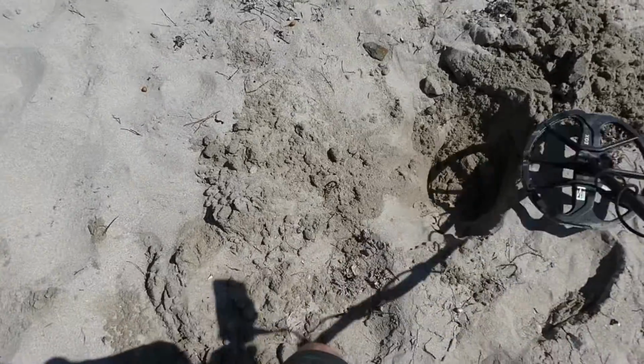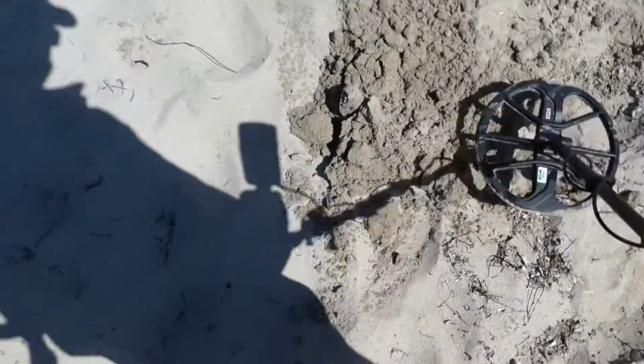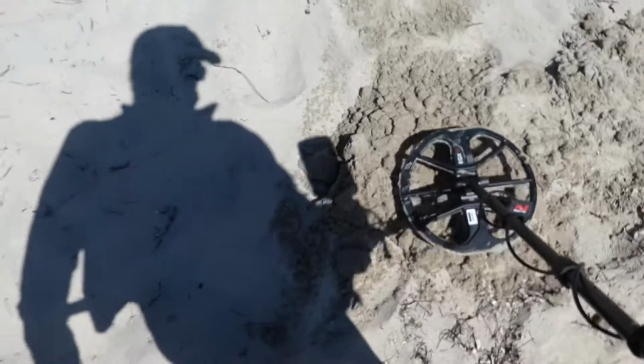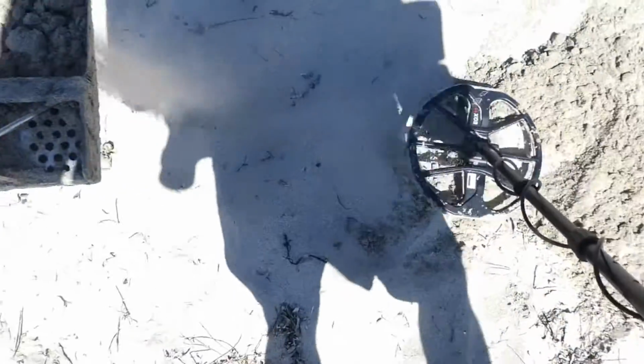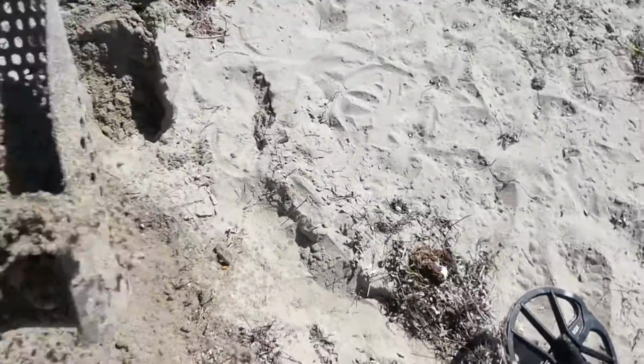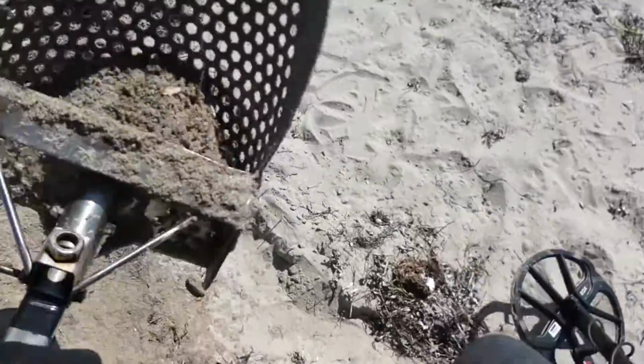Okay, next target. Got about a 25, 26 down here. So that's different. That's a louder sound. Swinging up 26, 28. So let's see if I can get it in the scoop. So she's in the scoop. Probably be a sinker. This is a fishing beach. I'll just tip it out, I think. It's going to be something like a sinker. I think I can see it.